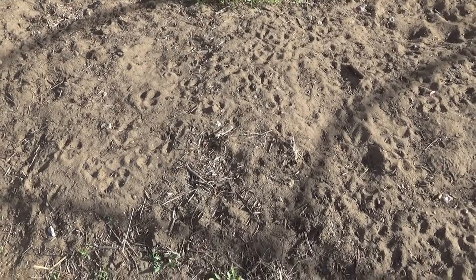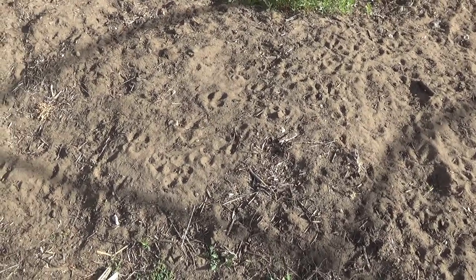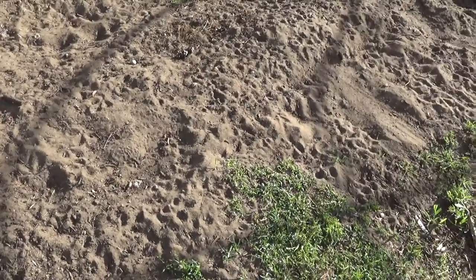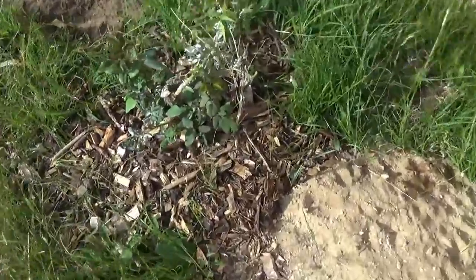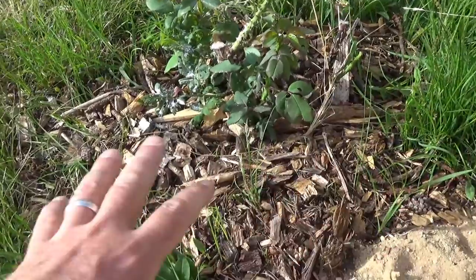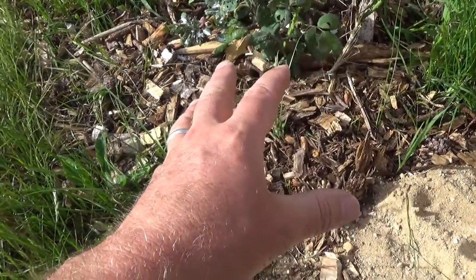Guineas are just going to march around. There's a set of guinea prints right there. The Guineas will just walk through, but they won't tear it up like a chicken will. So another advantage of Guineas. Chickens will go after anything disturbed, anything new. You put mulch down around your plants, the chickens will get into it.